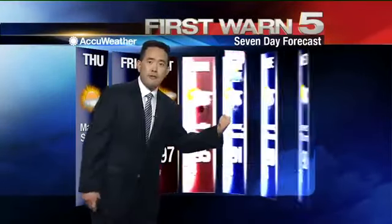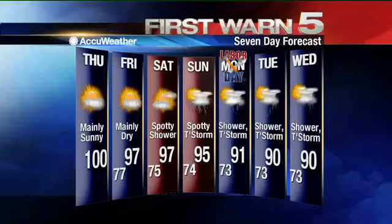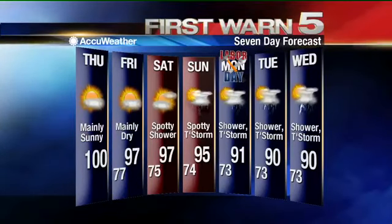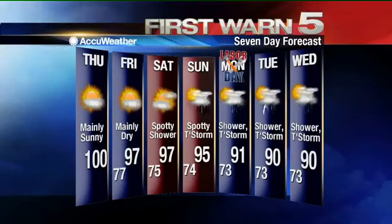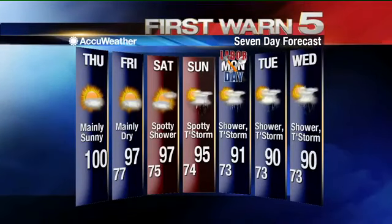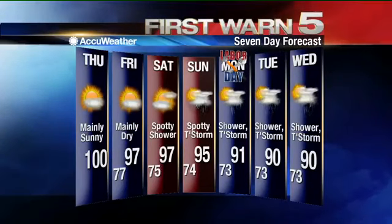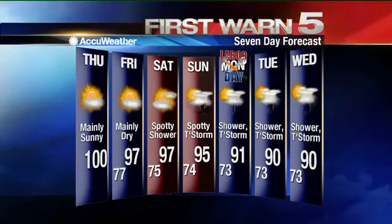Here's that 7-day forecast. We'll put in just a 10% chance of a shower tomorrow, followed by a 20% chance of rain Saturday, 30% on Sunday. Then we have a 40% chance of showers and thunderstorms Labor Day Monday, Tuesday, and Wednesday. But look at the highs, folks. They're back to the lower 90s, maybe even 90 or even upper 80s for next Tuesday and Wednesday. That's your First Warn 5 forecast.